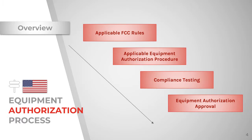Okay, so now we know that our RF devices require authorization prior to import, sale, distribution, and operation within the U.S. Now let's take a look at the equipment authorization process. This process is how the FCC ensures that RF devices used in the United States operate effectively without causing harmful interference and otherwise comply with the Commission's rules.